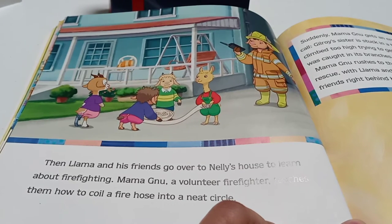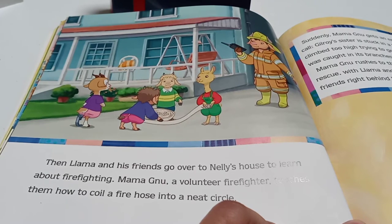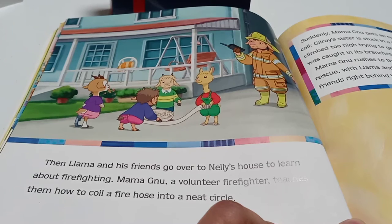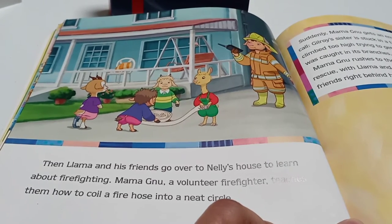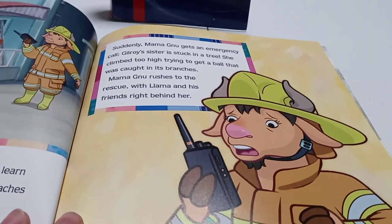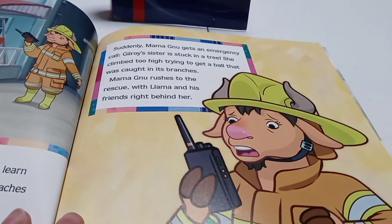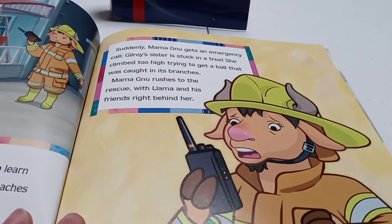Then Llama and his friends go over to Nelly's house to learn about firefighting. Mama Gnu, a volunteer firefighter, teaches them how to coil a fire hose into a neat circle. Suddenly, Mama Gnu gets an emergency call. Gilroy's sister is stuck in a tree. She climbed too high trying to get a ball that was caught in its branches. Mama Gnu rushes to the rescue with Llama and his friends right behind her.